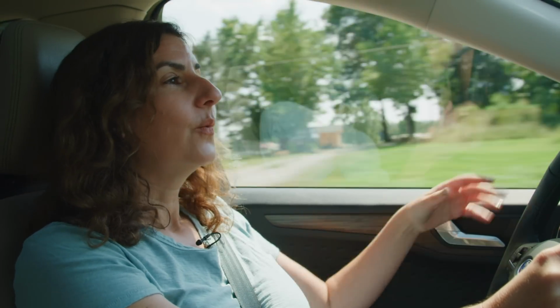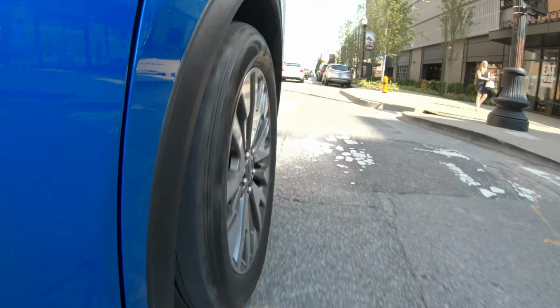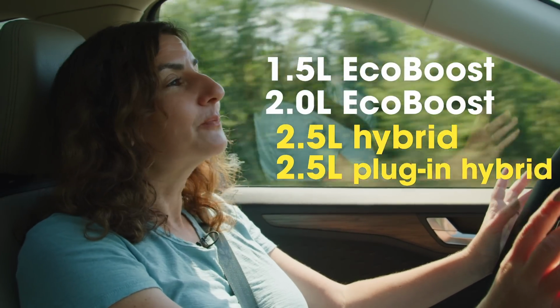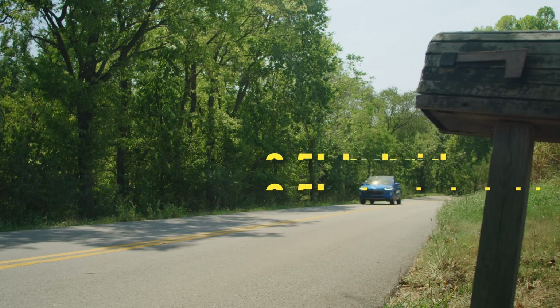One of our complaints about the previous Escape was that it didn't have a good ride quality, and it also didn't get very good fuel economy. Now, with the 2020 Escape, they're offering 4 different engine options, and 2 of them are hybrids, so you can pretty much guarantee that at least 2 of them are gonna offer good fuel economy.